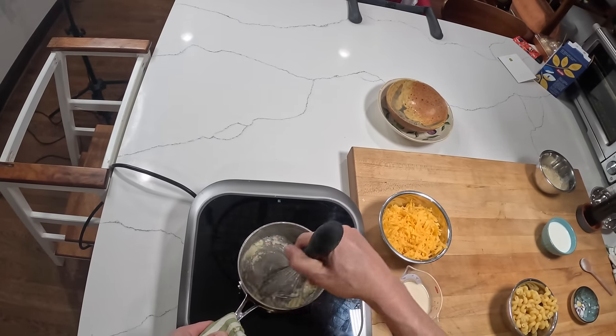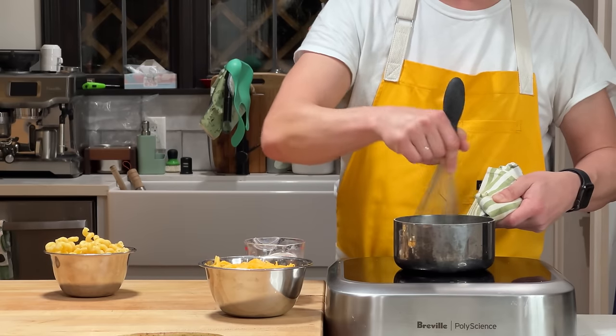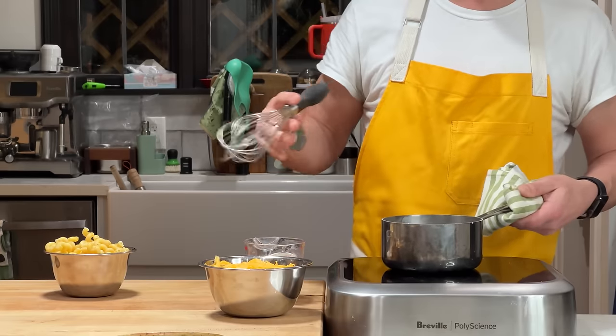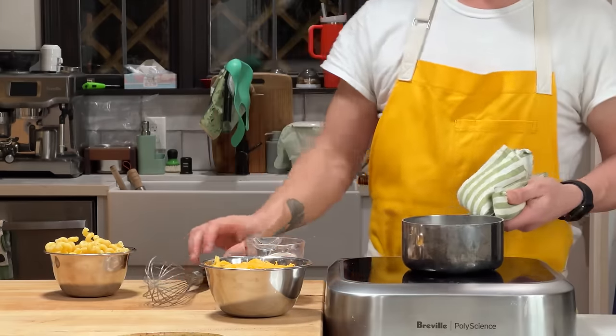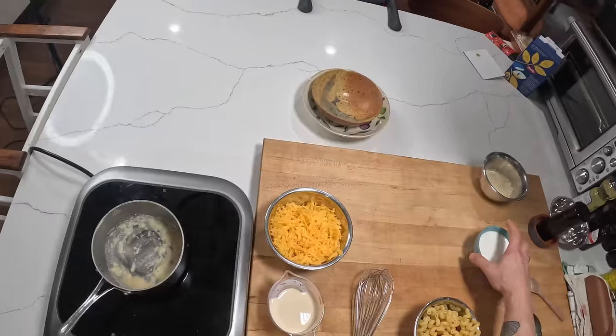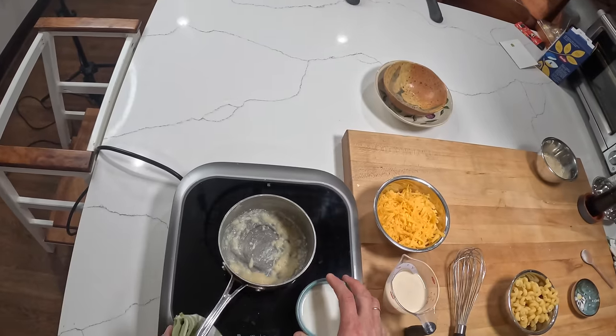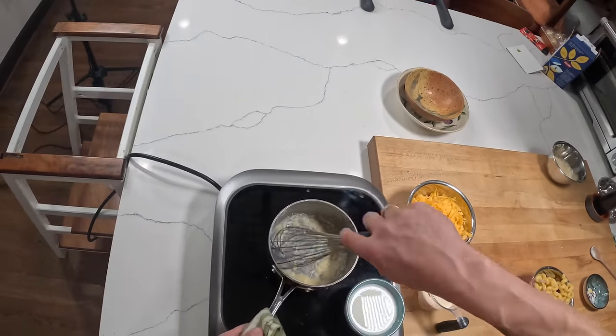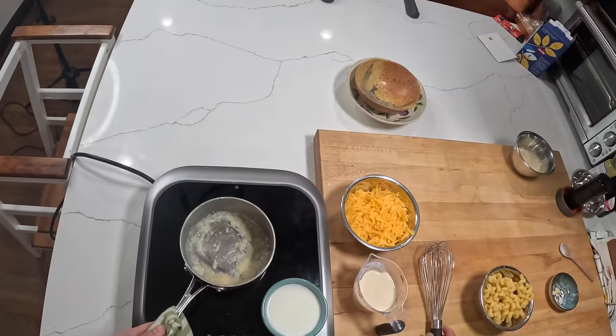In fact, what we're really making is what's called a mornay sauce, which is a bechamel that has had cheese added to it. All right, so we've got 2 teaspoons of butter, two teaspoons of flour. We cooked it just until the flour no longer smells raw, so just a couple of moments.